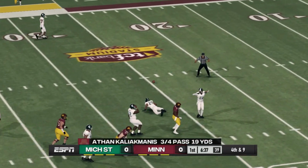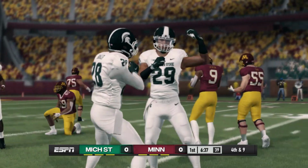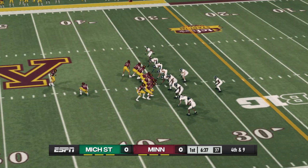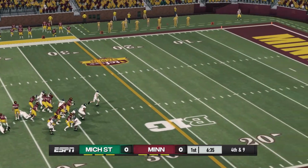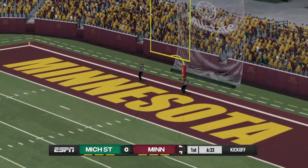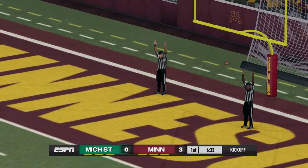Got a man open. Bad pass. Jackson is the intended receiver on the play. They'll call on the field goal unit. Minnesota is looking to go up by three. The kick is away. It's long enough. And he just drilled it from long range.